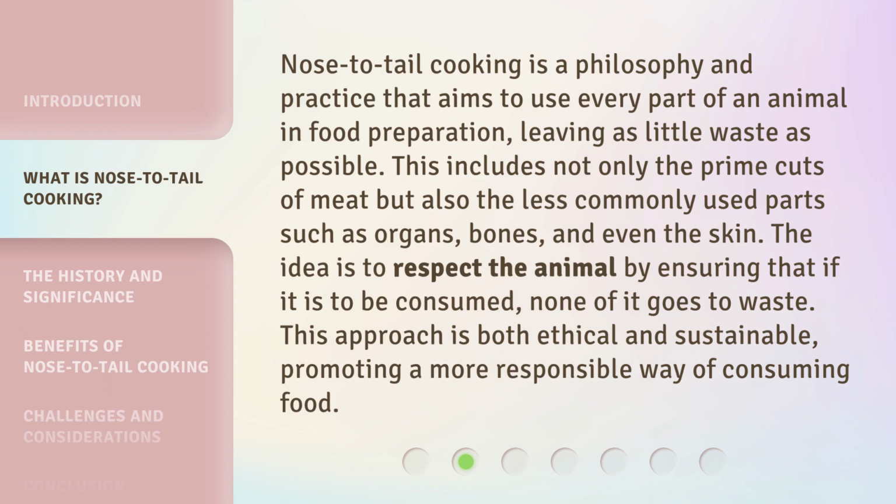Nose-to-tail cooking is a philosophy and practice that aims to use every part of an animal in food preparation, leaving as little waste as possible. This includes not only the prime cuts of meat but also the less commonly used parts such as organs, bones, and even the skin. The idea is to respect the animal by ensuring that if it is to be consumed, none of it goes to waste. This approach is both ethical and sustainable, promoting a more responsible way of consuming food.